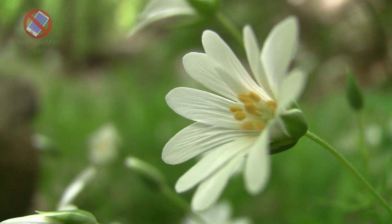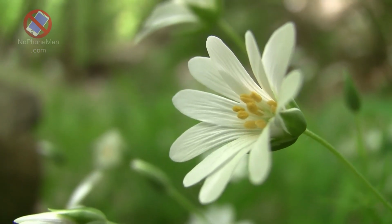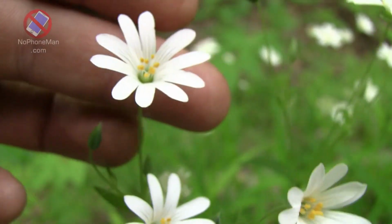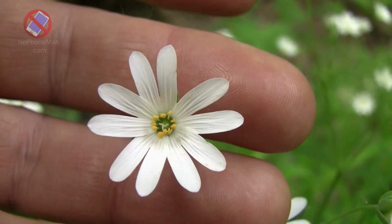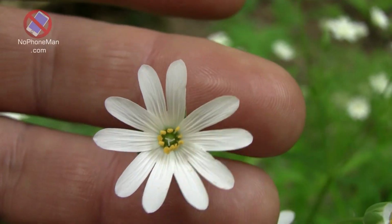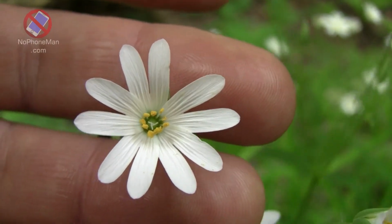I love the colors on this plant. The contrasting white and yellow. Beautiful. Needless to say, these colors attract pollinators. Bees, butterflies, hoverflies, this type of beneficial insects. These flowers have a mild but pleasant scent.